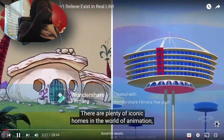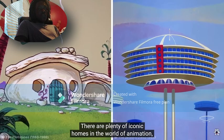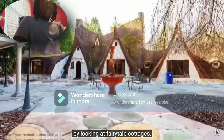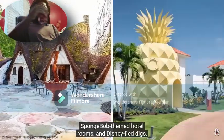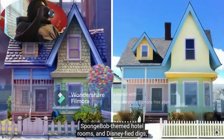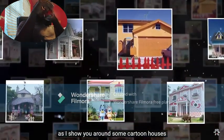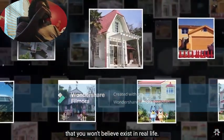There are plenty of iconic homes in the world of animation, and today we're going to make your childhood dreams come true by looking at fairy tale cottages, SpongeBob themed hotel rooms, and Disney-fied digs as I show you around some cartoon houses that you won't believe exist in real life.